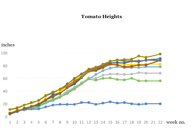It's week 22. Most of the tomatoes have been harvested, and the results are clear. Let's summarize the findings.